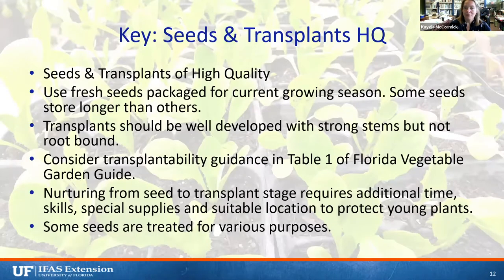For our transplants and seeds, make sure they're high quality. So use seeds that were packaged for this year. Transplants should be well developed. You should have really nice, fat, thick stalks on them. They shouldn't be stringy and stretched out. That means they didn't get enough sunlight. And then also consider the transplantability guide in Table 1 of that Florida Vegetable Gardening Guide.